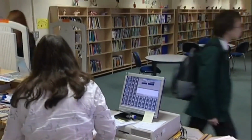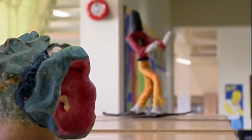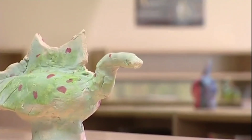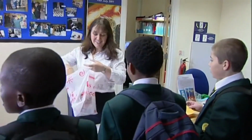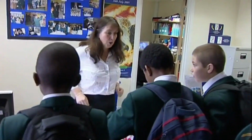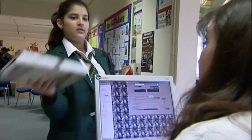The library itself is purpose-built, so we're very lucky that we have a really lovely space to work in. It's light, it's airy, we've got lots of displays up. I've walked into libraries before and they're horrible. Peeling paint, dusty books, a person sitting behind the desk who doesn't even say hello to you when you walk in. But the first thing they get from us is hello. What do you need? Do you need any help? They've taken the first step, they've come through your doors. And then it's down to you to make them feel welcome.